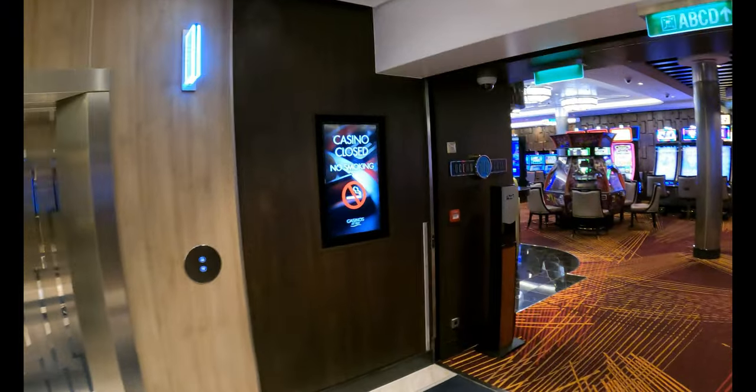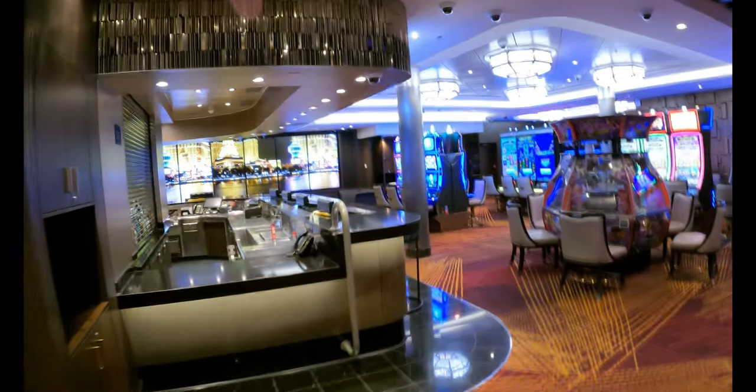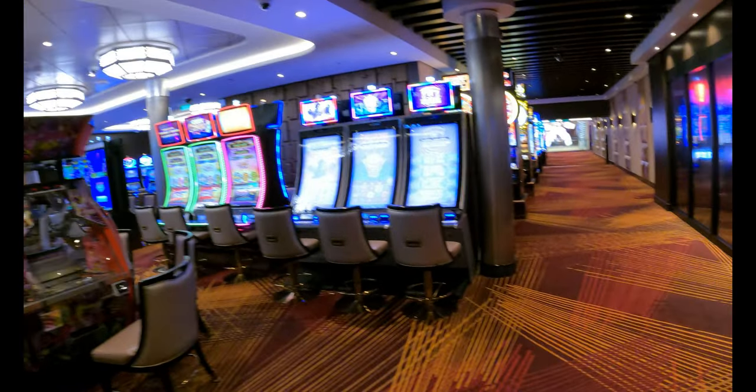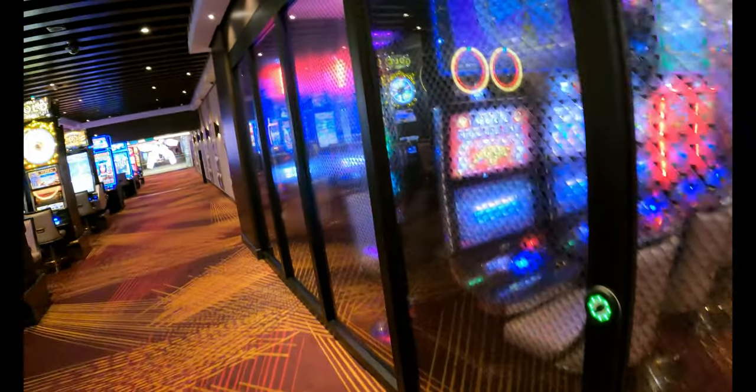Now we're moving into the casino. Obviously it's closed right now because we're in port. Gambling's not legal in Alaska, so the machines will automatically disable themselves.